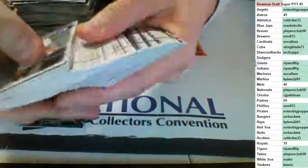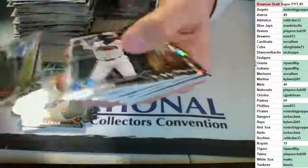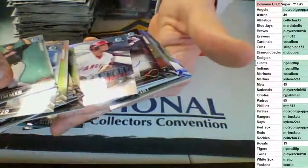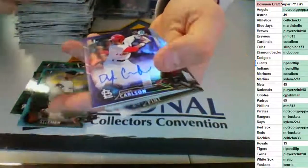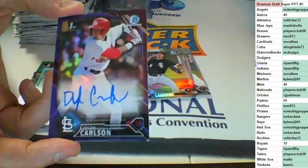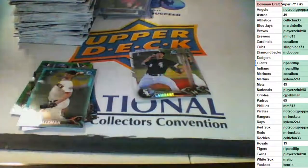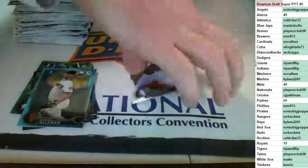Yeah. I said it, too, when he bought them. I said, nice pickup. They're due. Due factor on the Thias, for sure. 8 cases in. I think we might have had 1 or 2 base autos of him. Got another color auto in this box, though. It's Dylan Carlson out of 250 purple for the Cardinals, who are killing it too. SoCal Ben, nice break. SoCal, Dylan Carlson out of 250 purple chrome auto. You were right about the gold auto coming though, Rip, but wrong guy for you.